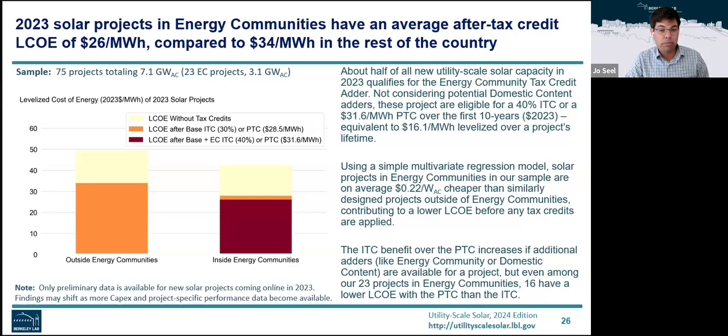The base ITC or PTC then reduces the LCOE further to about $34 per megawatt hour for projects outside of energy communities. Projects in energy communities can lower the LCOE by an additional $2 per megawatt hour, reaching $26 per megawatt hour. That is shown here in dark red. So even though the ITC gets increasingly attractive with stacked bonus adders, we find that out of our 23 projects in energy communities, 16 would still do better with the PTC.